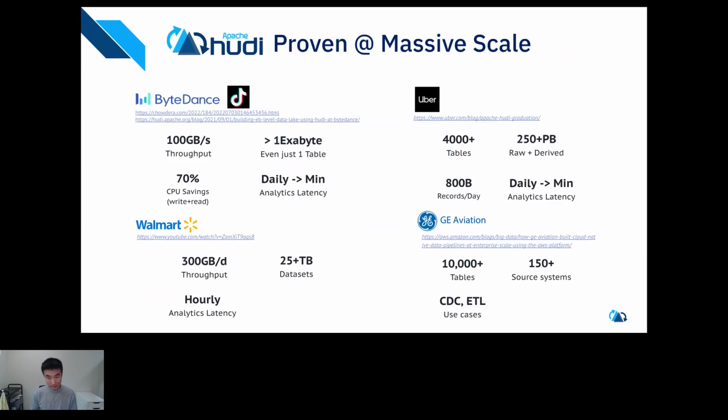So Hudi is proven at a massive scale as a lakehouse platform. And as you can see from the statistics here, these are actual production numbers. ByteDance, TikTok, Uber, Walmart, and GE all use Hudi for their mission-critical applications. And for example, at ByteDance, Hudi is being used at exabyte scale for a single table. And even at this scale, Hudi brings analytics latency from days to minutes.